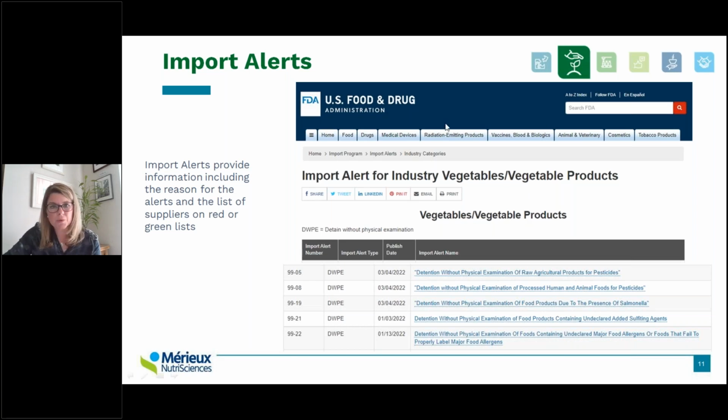You can see an example from the FDA's website, and this is available to everybody, where you can break down FDA entries. You can search by commodity, by country, reason for detention. So this one was sorted for vegetable products, and it shows you a list of import alert numbers assigned for a specific reason. So 9905 is detention without physical examination, meaning FDA does not need to actually physically look at or examine these products. This one's for raw agricultural products under suspicion of pesticides. So you can dive into each of these import alerts.